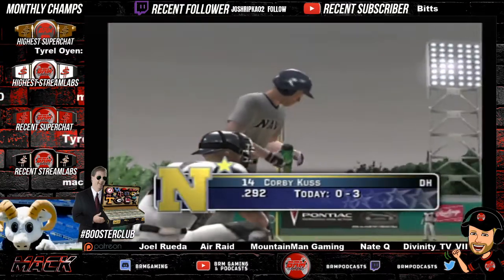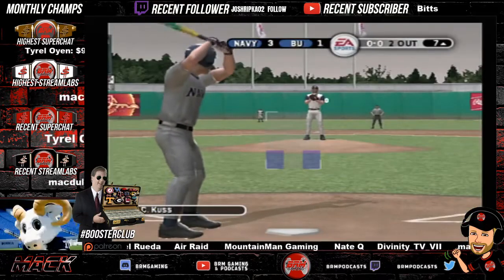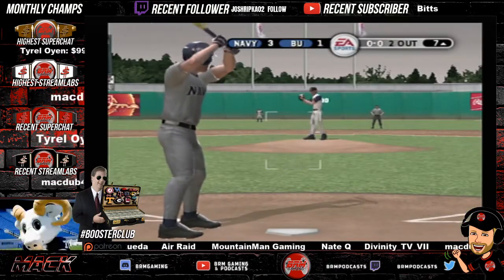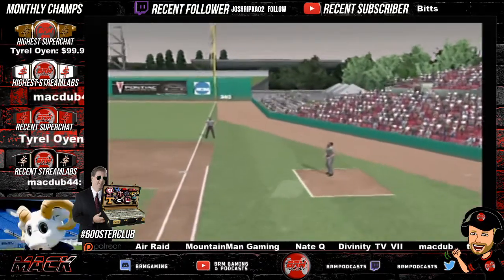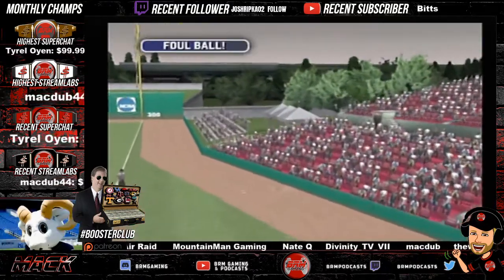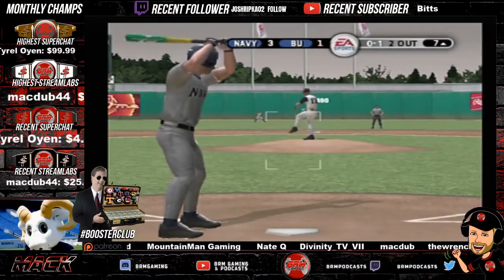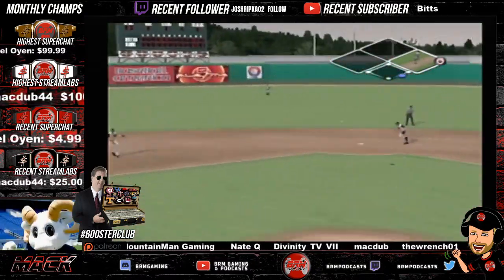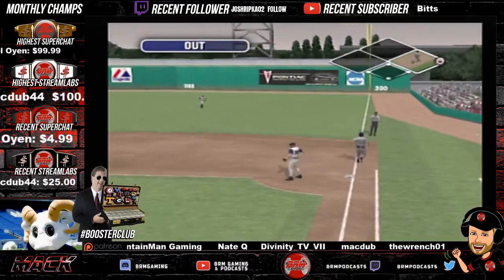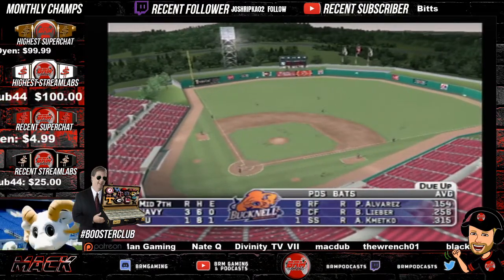Number 14 is up next. This one's popped foul. Hit on the ground toward the hole. The throw across the infield. The side is retired in order. With 6.5 innings down, it's 3-1.